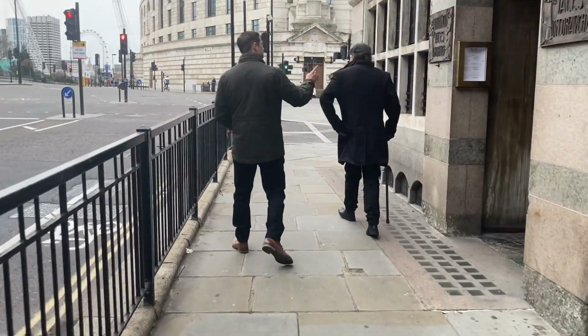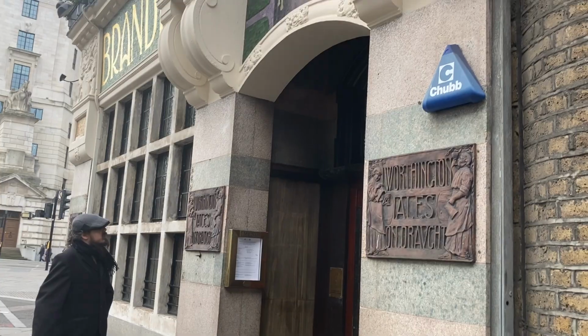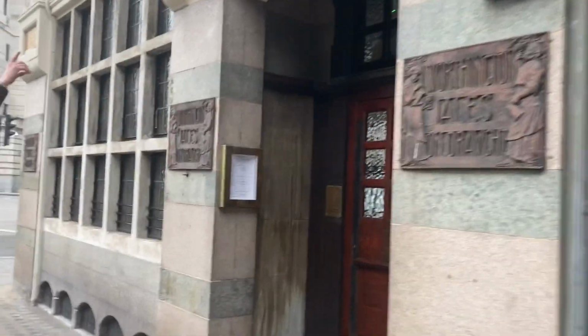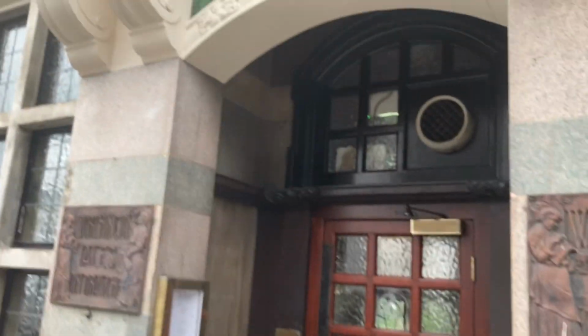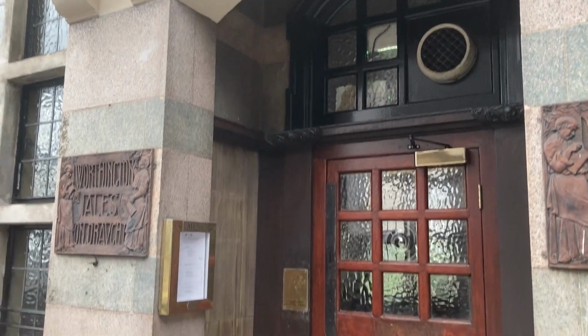And this is our pub, look. See? Look, come here, look. Very old and awesome. It is. See all the tiling? It's like a mosaic. Got a mural. Yeah, the mosaic style tiling here. Guy is holding a foray.